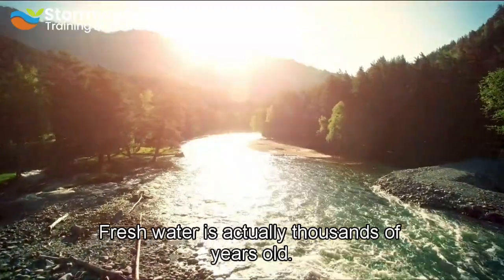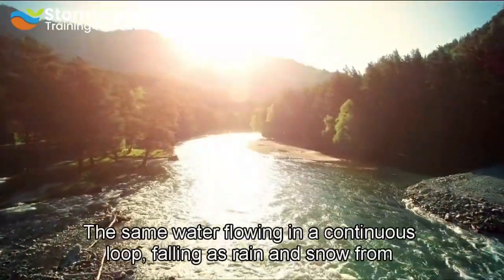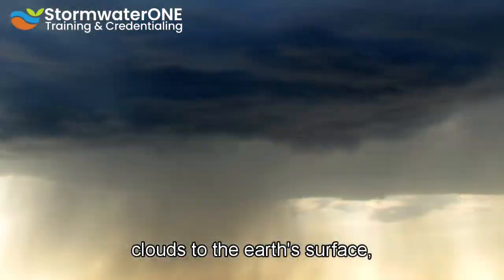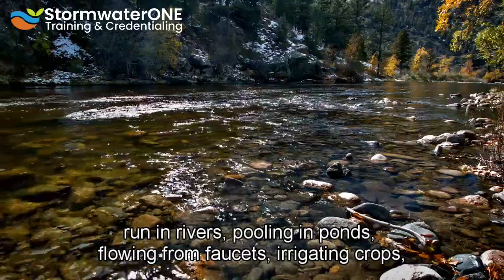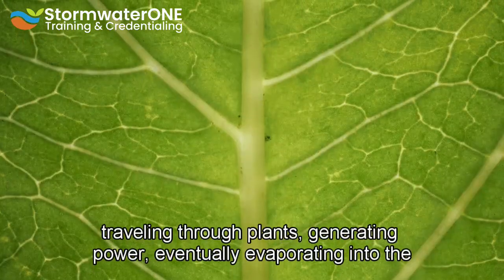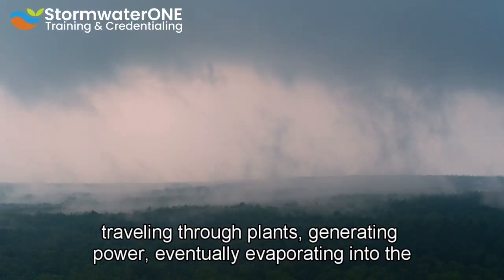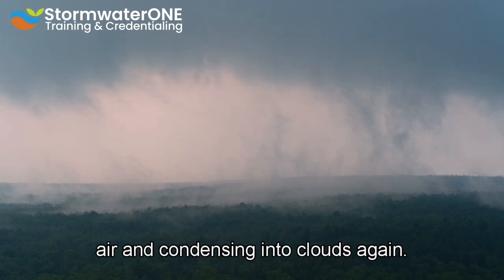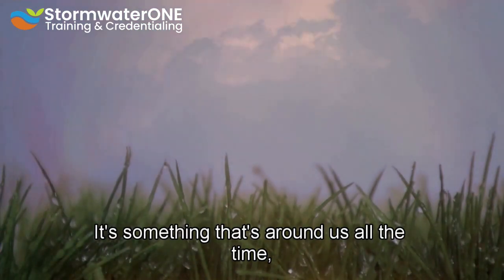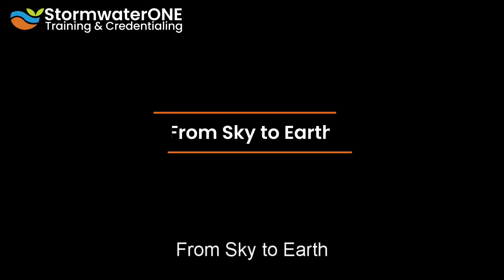Fresh water is actually thousands of years old. The same water, flowing in a continuous loop, falling as rain and snow from clouds to the Earth's surface, running in rivers, pooling in ponds, flowing from faucets, irrigating crops, traveling through plants, generating power, eventually evaporating into the air and condensing into clouds again. The water cycle is fascinating. It's something that's around us all the time. From sky to earth.